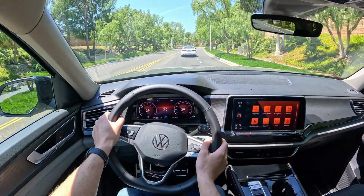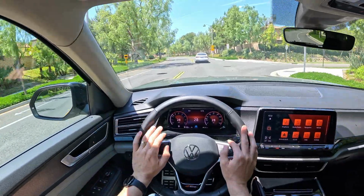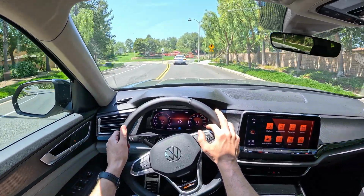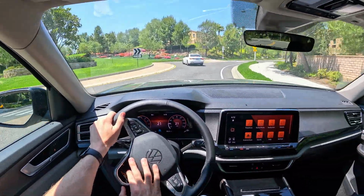I've also been decently impressed with the noise levels inside the cabin here in the Atlas. Even this SE model, I don't believe we have double pane glass. Nope, we do not, but still decently quiet on the highway, all things considered, and I bet you the Alpha trims would be just that much quieter. But pretty impressed with that.